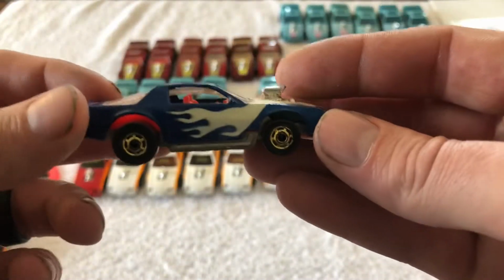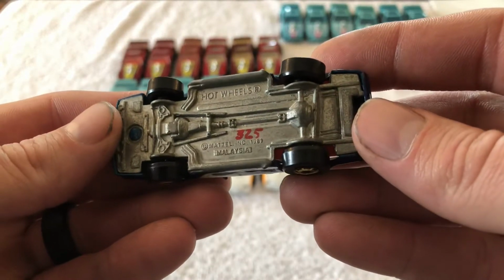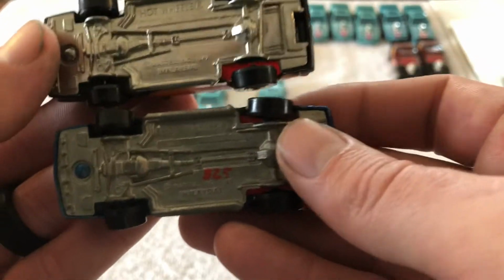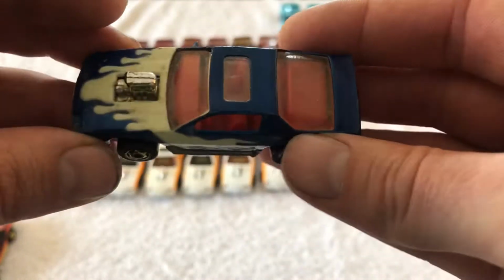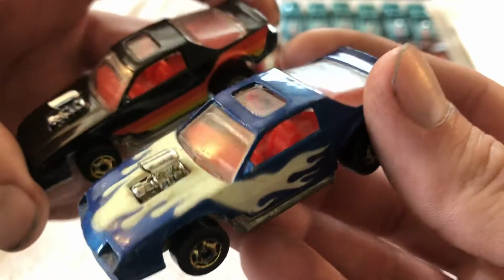This is the Turbo Tracks Turbo Glow set. You can see this one has the single bar, the Malaysia on a bar. So it's kind of similar as this one here. And I wouldn't be surprised if this one had a base variation. I just only have this one for an example, and it's not mint, but I will be looking for a mint replacement in the future. So that's that.